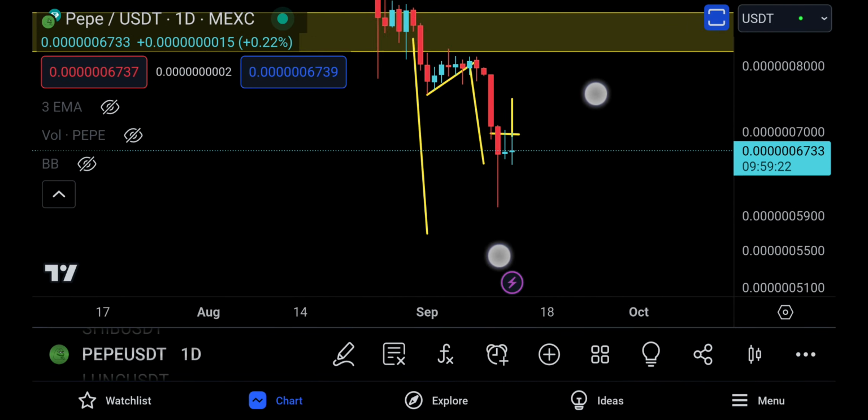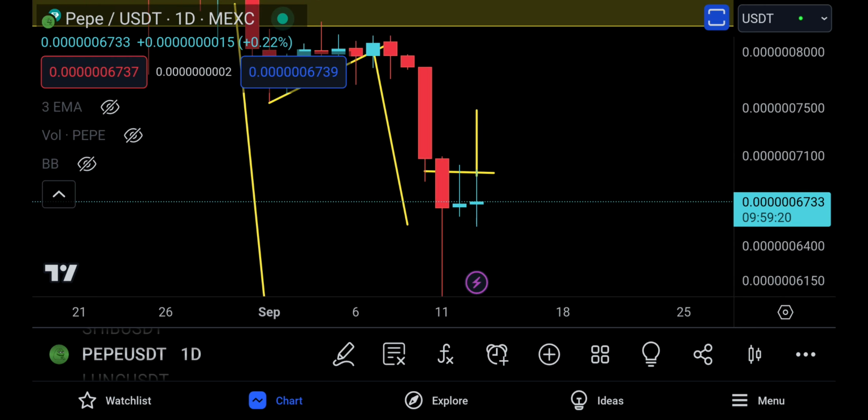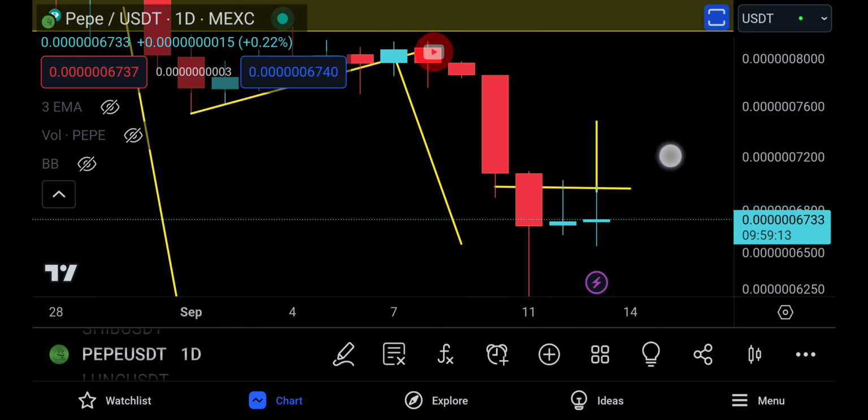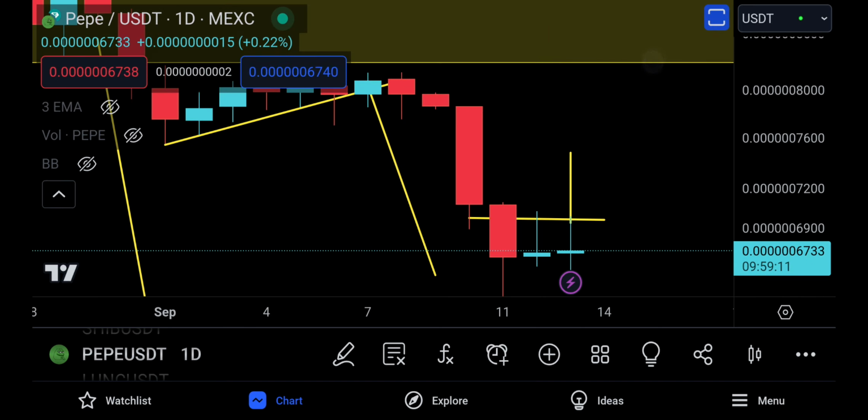Let's talk about the daily. Now, the daily does have a reversal candlestick. All right, so you do have this reversal candlestick, and one small problem though is that we still have a 3 black crows. This is a little bit of a problem. This can actually turn out to be a little bit disastrous for Pepe.